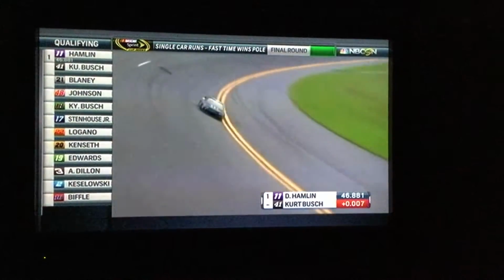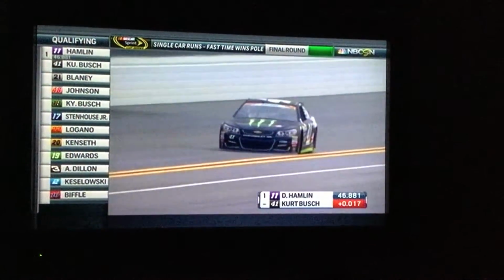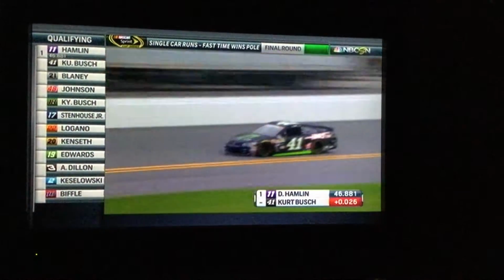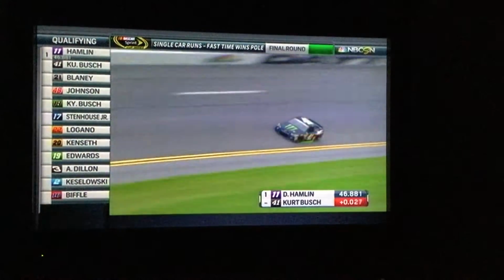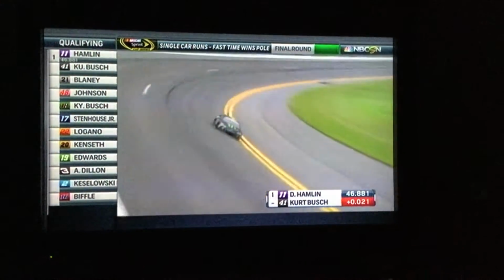Kurt Busch now on the track. Kurt Busch and brother Kyle Busch, both out of Las Vegas, Nevada. Kurt Busch is a former champion of the Sprint Cup Series, and his brother Kyle Busch is the reigning Cup champion. And look how Kurt has his left side tires on the yellow line on the back straightaway. His strategy was to leave turn 2 and try to turn the wheel a little bit more, to make the track shorter.